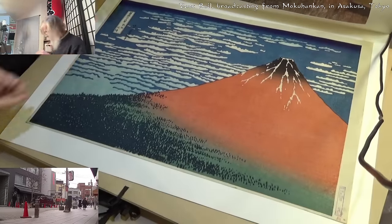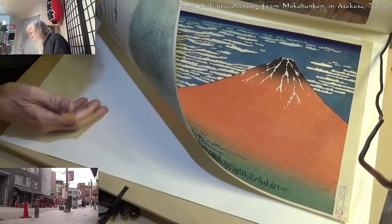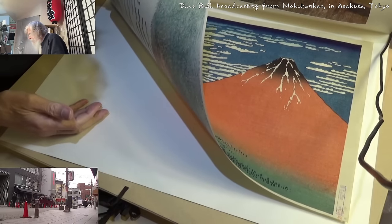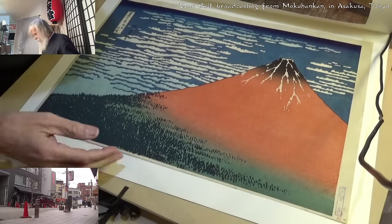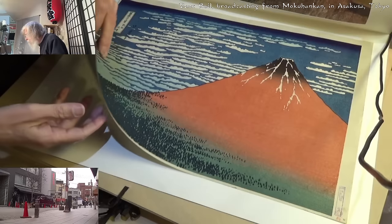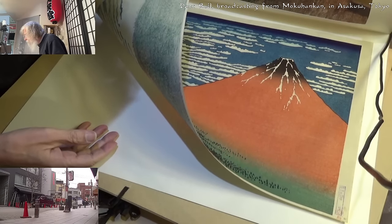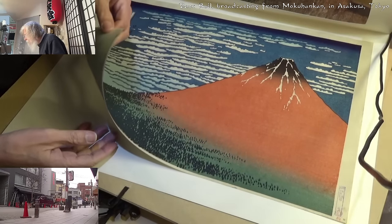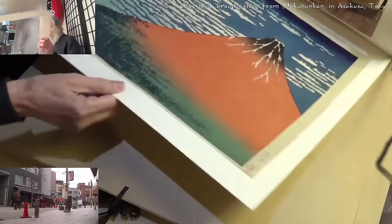Now, we had to pay for these. This was not some free auction. It wasn't something that nobody else could see. We had to pay for them. Sizing is not very well done on this sheet. Haven't seen this before on these.